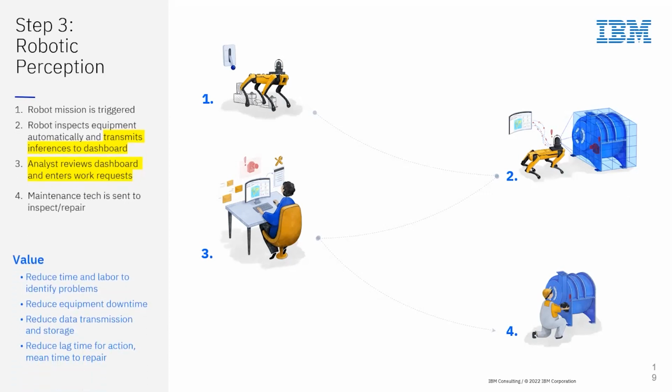So the value here is reduced time and labor to identify problems, meaning potential reduced equipment downtime, reduced data transmission because you're sending across inferences and not necessarily all this raw data across a network. You can still archive all that data, but you can do that later. And then reduce lag time for action and mean time for repair. So this is really shortening the cycle. It is reducing some labor. So I'm not saying that you wouldn't reduce labor, but it's really the cycle time that you're after here.